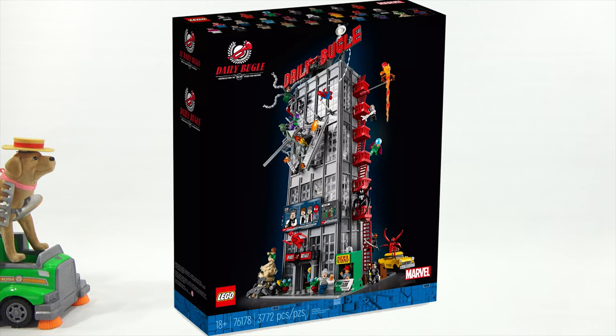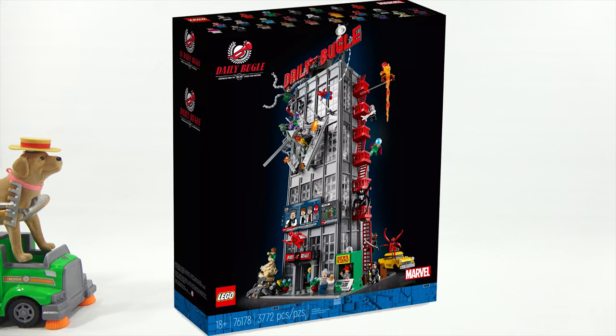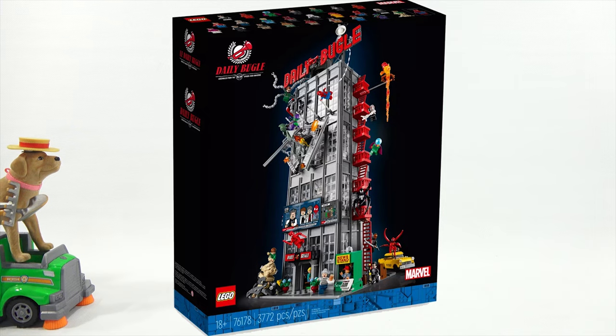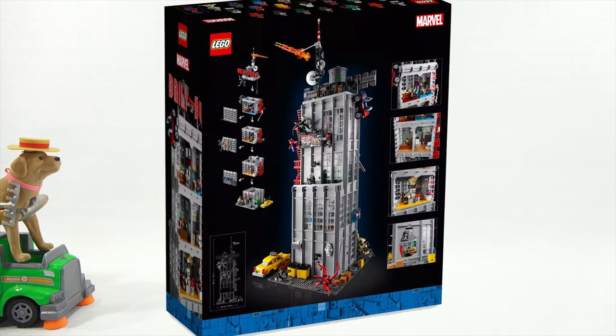Lego Marvel Spider-Man Daily Bugle brings together a cast of 25 classic characters in the Spider-Verse and a stunning build and display construction project for adults. It stands 32 inches tall. Wow, that's taller than me. Let's take a look at the back. Do you think Spider-Man's going to be in there, one of the 25? We'll find out. Let's look at the back. All right, check that out, Butch. It is absolutely huge.